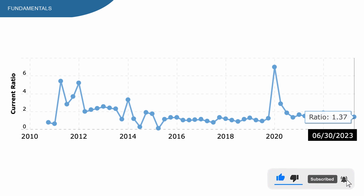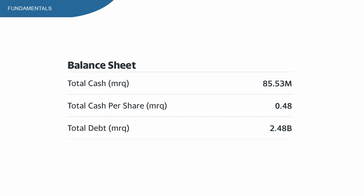Current ratio is at 1.37, which is a great number for a REIT. Nothing special to mention here. Right now, STAG Industrial has 2.4 billion in debt. I prefer companies that can pay down at least a big chunk of the total debt with the total cash position. STAG has 85 million in total cash, so they can't pay down a big chunk of their total debt. This is something that I don't like.